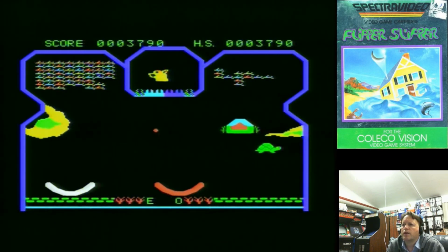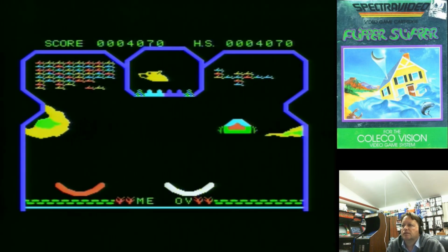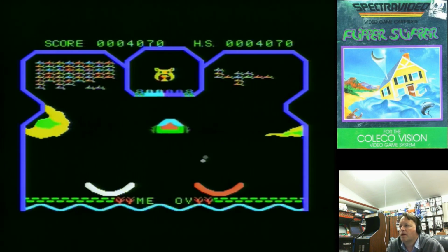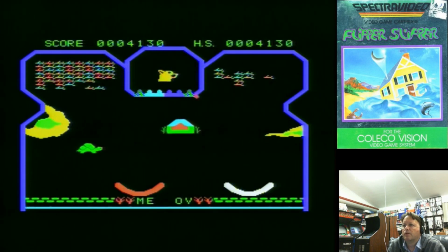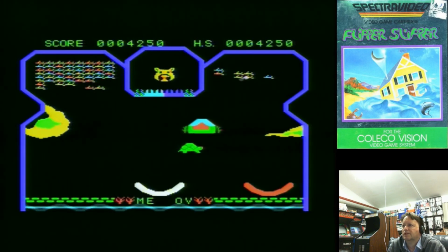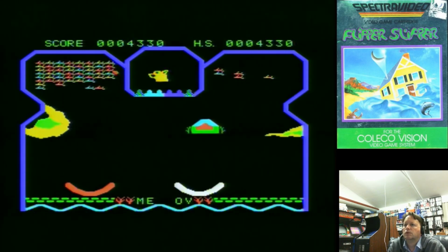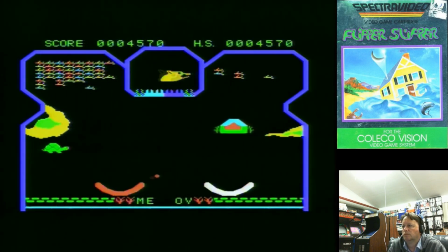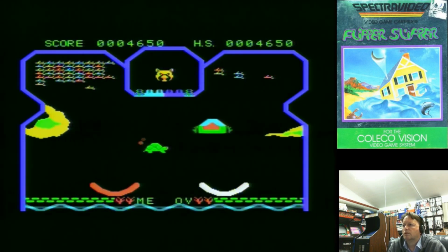I'm not 100% sure what the thing moving back and forth in the middle does. I don't think I'll clear a frame. I'm not doing very well. As you can see, it's actually quite a fun game. It has its own appeal and merit. It can be hard to line up those bits of the... That's a good one. Same spot. Oh, good.